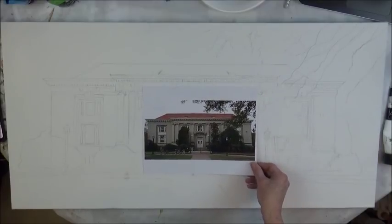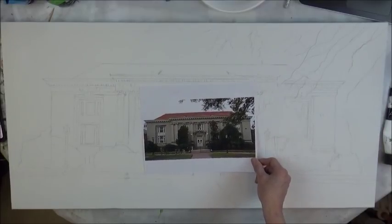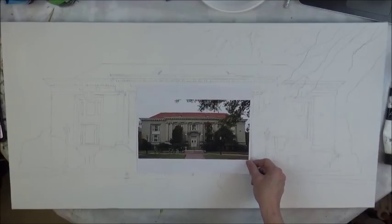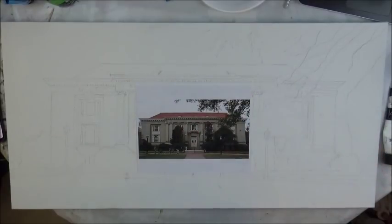I'm getting ready to put my music on and jam. I don't usually get to listen to my music when I'm painting because of copyright laws, so this time I'll get to have my music on because you won't have sound. So I get to jam while I paint, which will be nice.